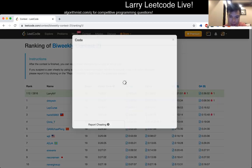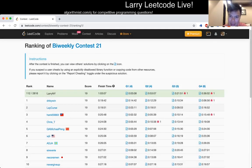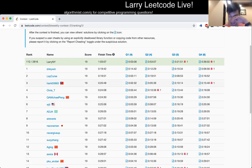Q2. Okay, that's the lookup table one, and this is the same idea that I did, except they did it much faster. This is actually kind of cool too. For each mask it puts it in an array and then just takes the biggest element minus the min element, which is essentially what I do, but they did it in 2 minutes or something like that. That's crazy. It took me half an hour or so.